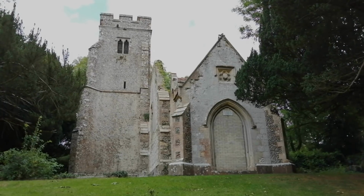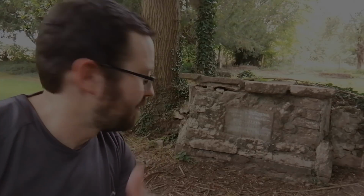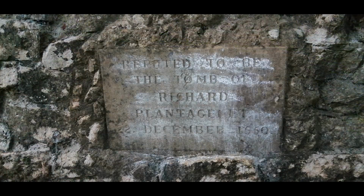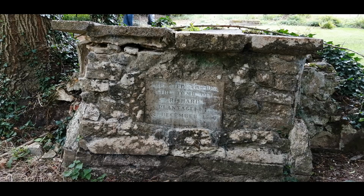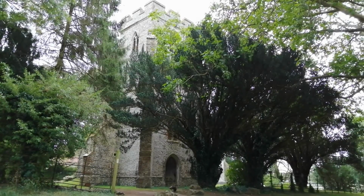Of all the graves in the churchyard ruins here at St Mary's Eastwell, this has got to be my favourite, and probably everyone's favourite. This is reputedly the resting place of Richard III's illegitimate son. A tomb on the east side of the churchyard is thought to be that of Richard, last of the Plantagenets, who died in 1550. He was a bastard son of King Richard III and worked as a craftsman in the neighbourhood after the royal lineage of that name was wiped out by the King's death at the Battle of Bosworth Field in 1485.